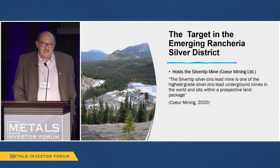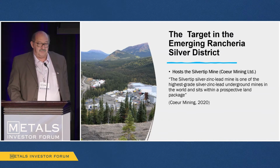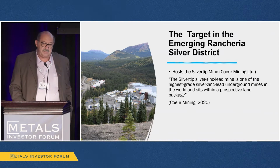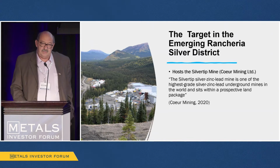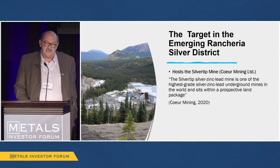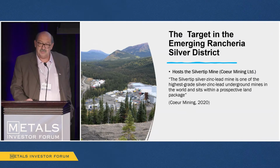A little bit about CMC. We were in the top 50 of performing companies in terms of return on investment in the Venture Exchange in 2020, and we've just been ranked in the top 5 of silver explorers by Investor News Network. So we're out there and we're visible, and we intend to show you how we're going to generate value for our shareholders and why you should invest in us today.